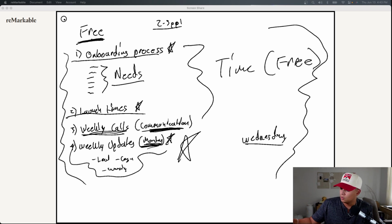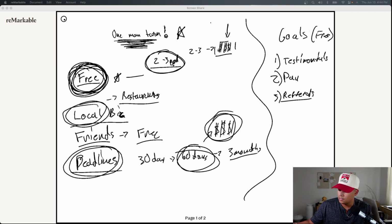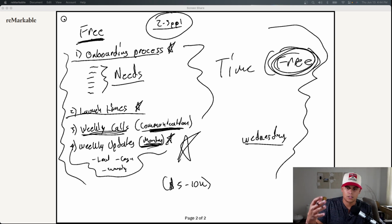What else do we got? So my goal for those 2 to 3 people is to get you from around 5 to 10K a month just by doing free work and turning those people into clients. Nobody wants to work for free anymore, and that is the worst thing possible. If you work for free with a clear deadline, you will see this process work. It's worked for me. It's going to work for you. You just need to see it through. So this is going to get you around 5 to 10K a month.